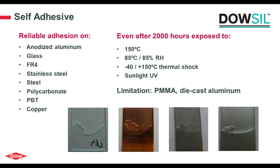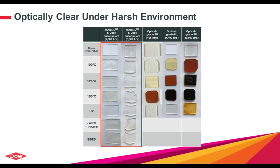You see a few pictures where we really reach cohesive failure on the different types of substrates that we have tested. And this testing was also done after some quite harsh aging. We have tested several thousand hours, and we continue to test, up to 150 degrees, very high humidity, high temperature, thermal shock, and of course sunlight UV. But for silicone, sunlight UV is quite an easy test to pass in general.